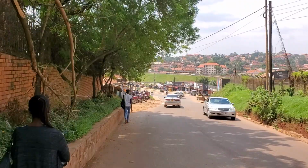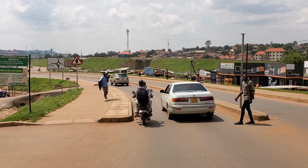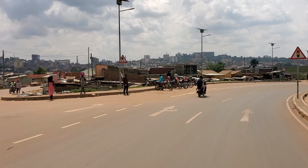So we are proceeding towards the northern bypass, but from Bukoto. This is from Bukoto, Chevandu roundabout. Now, as you come this side, this is now Kamocha, because now we are leaving Bukoto. This is Kamocha. This is a roundabout.